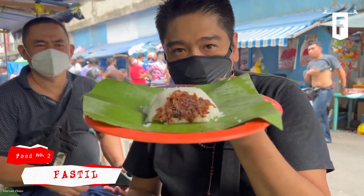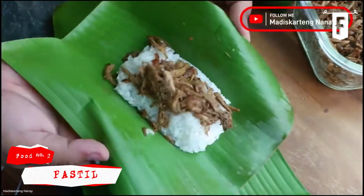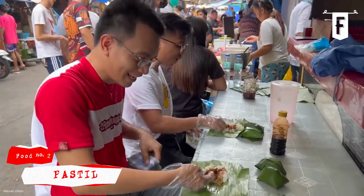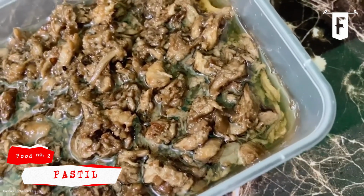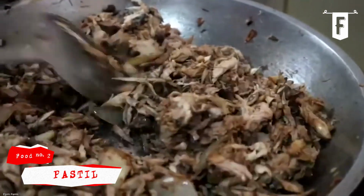Pastil is basically steamed rice topped with a dry and shredded meat. It is wrapped in banana leaves and often sold on the streets, usually as a breakfast meal or a quick dinner meal for workers and students alike. The meat used for this dish can be beef, chicken, or fish, as long as it is halal, foods that are acceptable in the Islamic traditions as prescribed in the Quran.